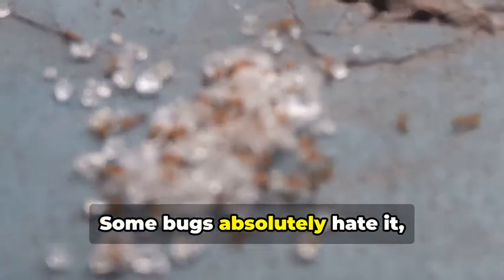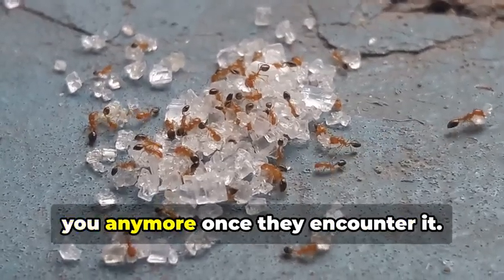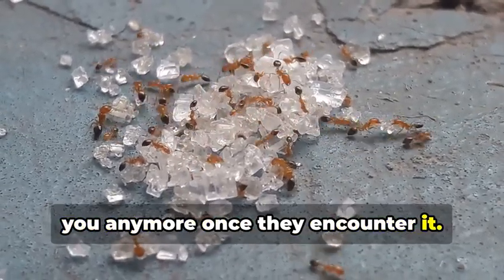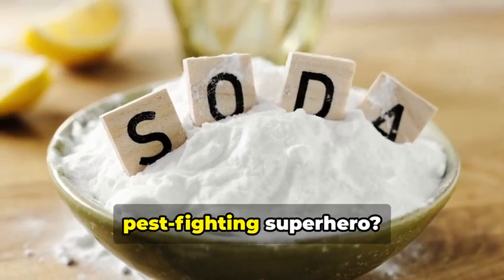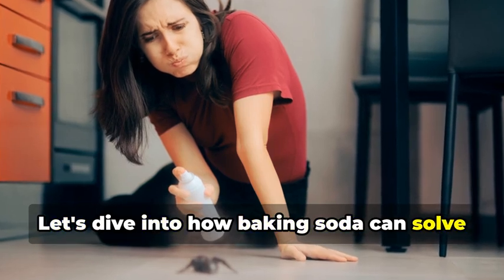Some bugs absolutely hate it, while others, well, let's just say they won't be bothering you anymore once they encounter it. Ready to turn your kitchen staple into a pest-fighting superhero? Let's dive into how baking soda can solve your biggest pest problems.